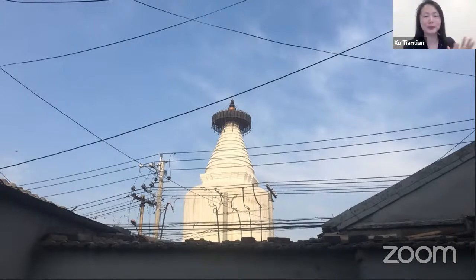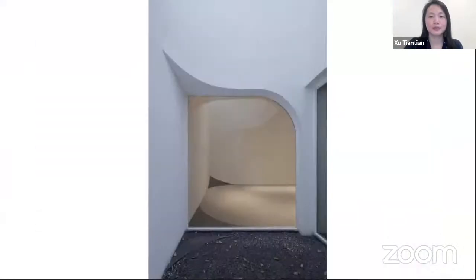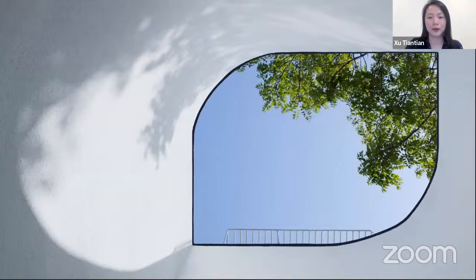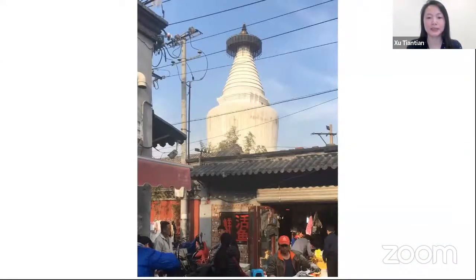We want to indicate that this is a fragmented impression when you're walking in the very narrow Hutong alleys, where the pagoda, the landmark, the iconic object in the neighborhood, is always cut on and off by the scale and dimension of the Hutongs. So we do want to bring this walking experience in the Hutong into this building, like you have always-changing fragments of this pagoda impression.